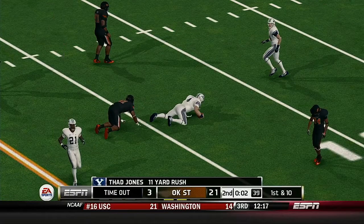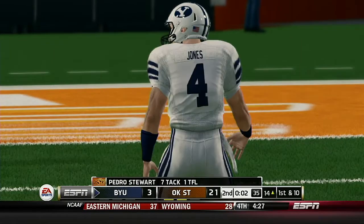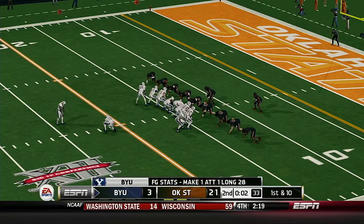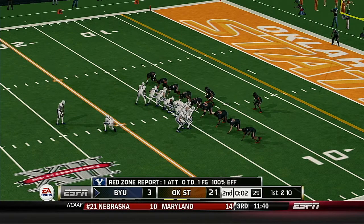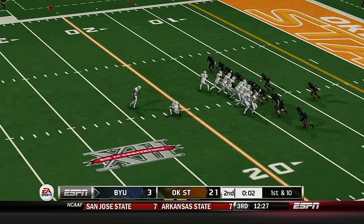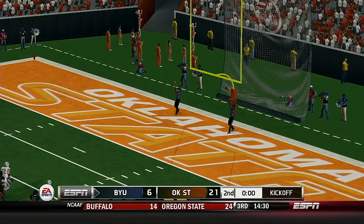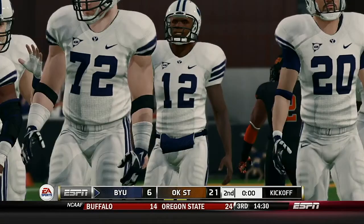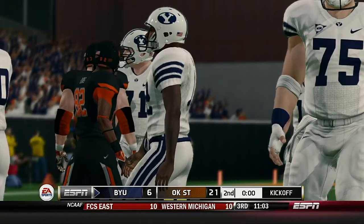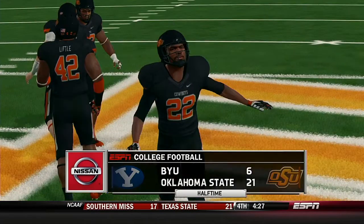They make the stop at the 14-yard line. The Cougars using their third and last timeout. The field goal unit's out on the field, and they're going to try to get 3 points before halftime. Kicks away, and he got it. As they head to the locker rooms, this one is far from over. The Cowboys in front by 15.